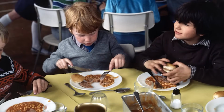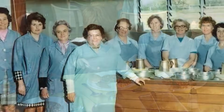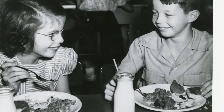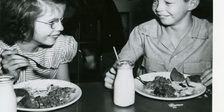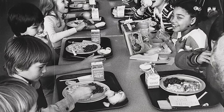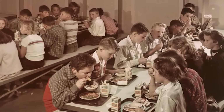We didn't count carbs or check sodium levels. We counted how fast we could finish so we could get back to recess. The flavors were bold and comforting, a small daily reward tucked between spelling tests and math drills. Looking back now, it's easy to smile at how those cafeteria classics, however questionable in their nutritional value, managed to leave such a lasting impression. They fed not just our stomachs, but a kind of everyday joy that made school life feel a little more bearable.